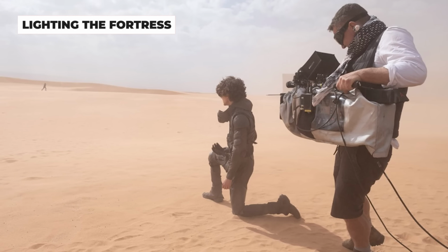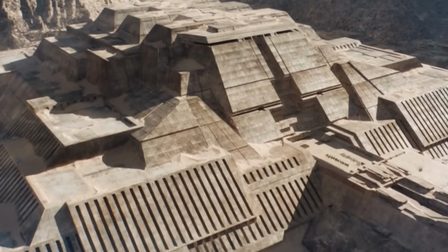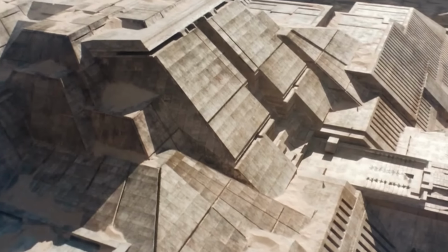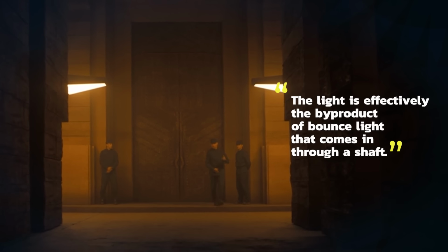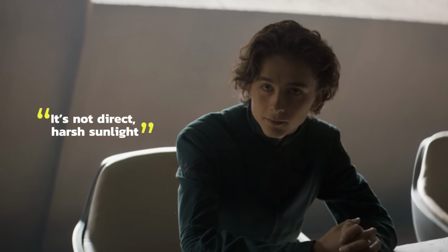Greg Fraser, who served as the cinematographer on the film, found himself in a bit of a challenge when filming the interior scenes of the Arrakis compound. The compound had no windows, as thematically it's supposed to withstand war and heat. Production designer Patrice Vermette and Denis Villeneuve solved this by using light wells throughout the fortress set. The light is effectively the byproduct of bounce light that comes in through the shaft. It's not direct, harsh sunlight.